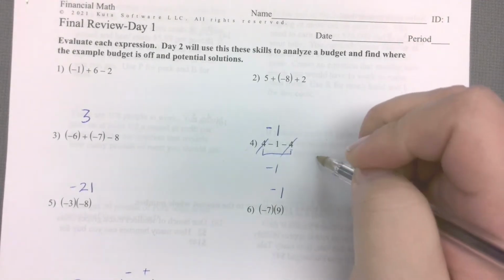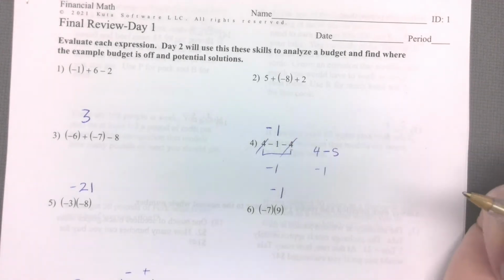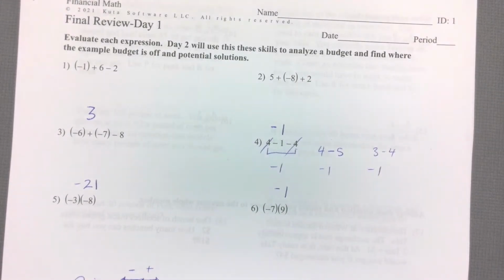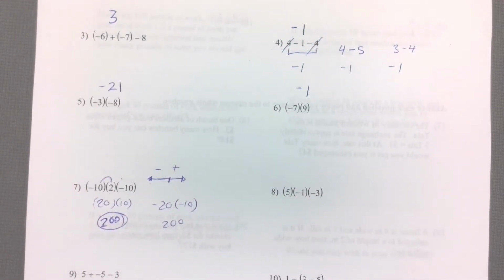Now you could have said 4 take away 5 because you could have put those together and done that. You could have done 4 take away 1 is 3 and then take away 4 is negative 1. All 3 processes are correct. Remember, what I'm looking for on your work is that you are showing your work. I'm going to be giving you the answers on every single thing so you can know what you need help on. Do you need a few minutes to go over the next 4? Thumbs up, thumbs down. Who's ready to go over the next 4?